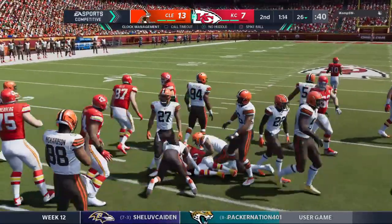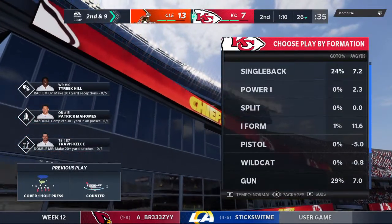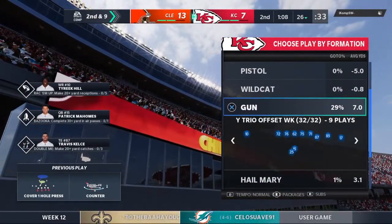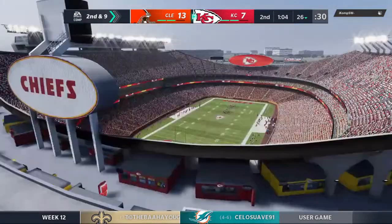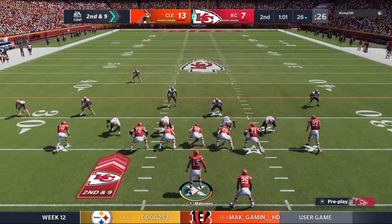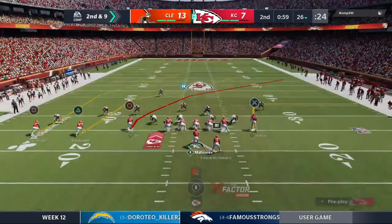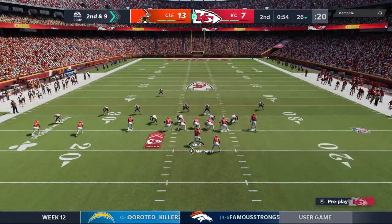I have no words. And then I do the same exact play that this dude does, same exact Wildcat play, and I get stuffed immediately. Brings up second and nine. Unbelievable. When I run it, it just sucks, dude. I don't even know what else to say. I don't think there is anything else to say.